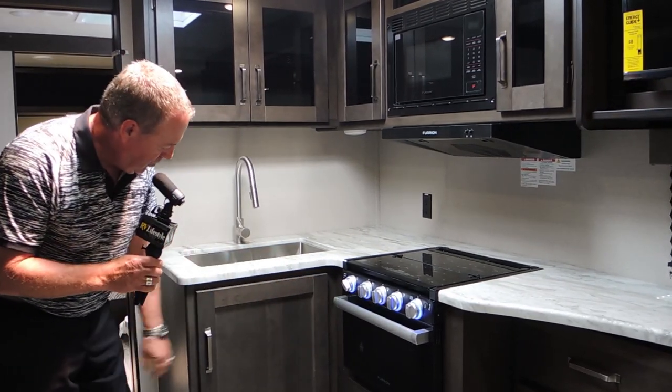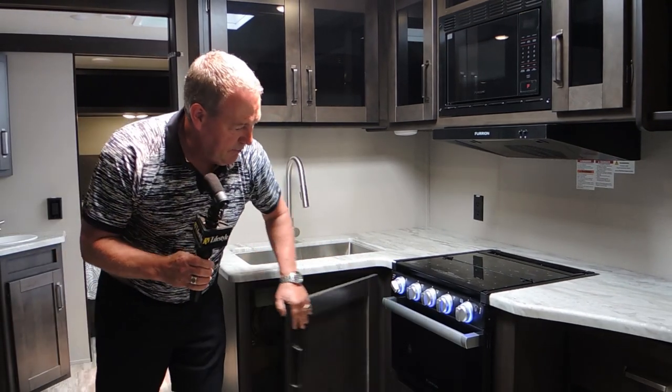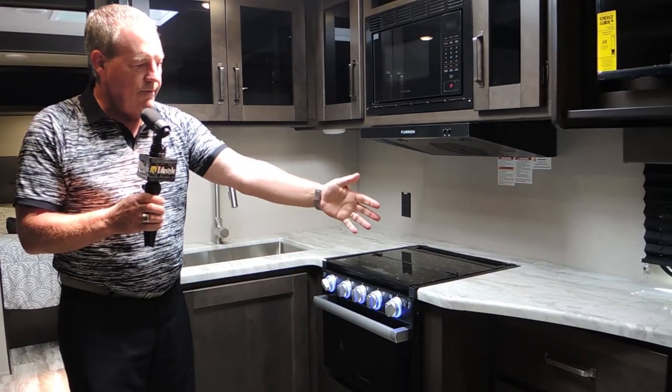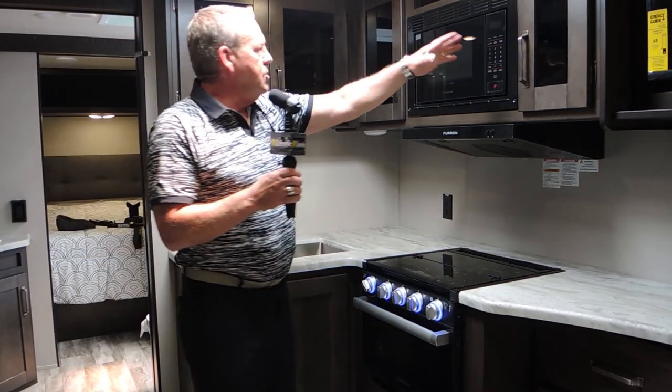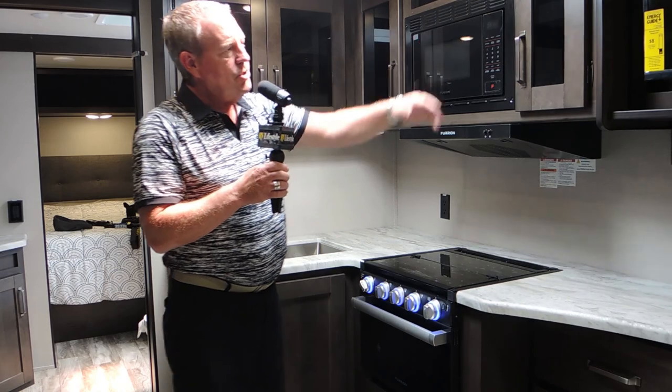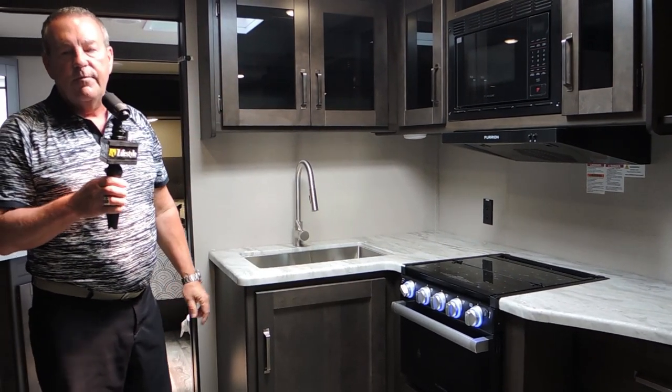And of course a full pot drawer down below. Lots of great storage underneath the sink. And then over here we've got two cabinets and then two pull-out drawers. You've got lots of storage up top, and of course you have a large TV that is on an arm and bracket so that you can swing it around or the kids can see it from the bunk as well too.